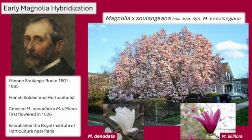You can see here on the right, you can see the Magnolia denudata, white flower, sometimes infused with pink, and Magnolia liliflora, oftentimes kind of this dark rose red or rose pink flower. And what resulted was what we know today as the saucer magnolia, or Magnolia soulangeana, named in his honor. And it's one of the most popular magnolias in the United States and really around the world. It's a large tree with these pinkly infused flowers. Etienne would go on to establish the Royal Institute of Horticulture near Paris, and his legacy, of course, is maintained with this amazing flowering tree.